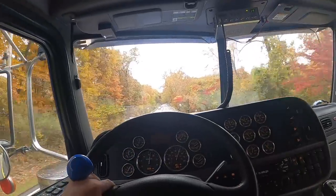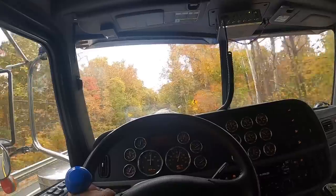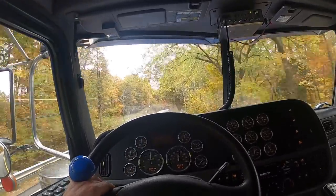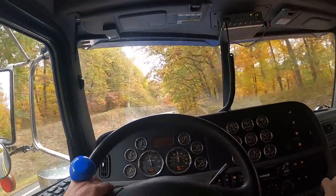Like right now, we're getting ready to go up a big hill here, but it doesn't know much is behind it right now. So you guys can take a look at the leaves here as we go through. Then we got a big hill to go down on the other side here.